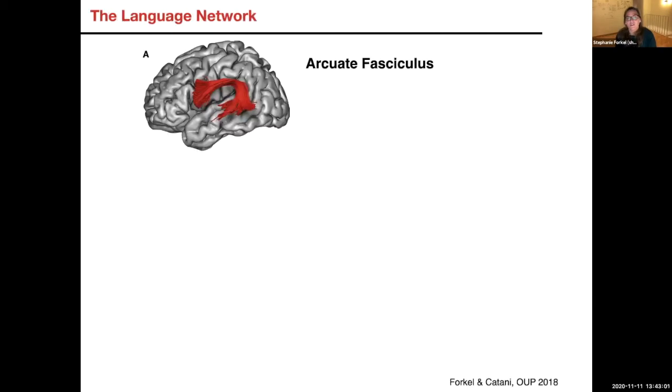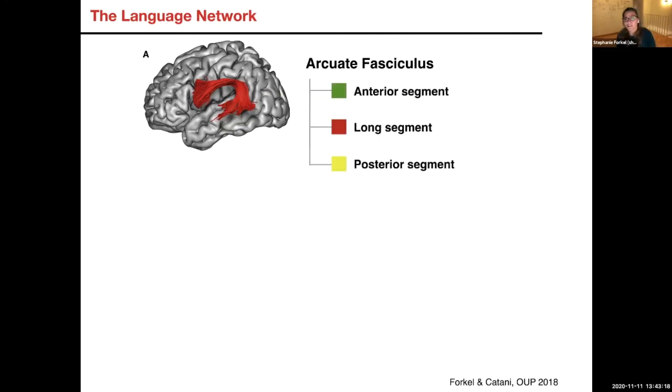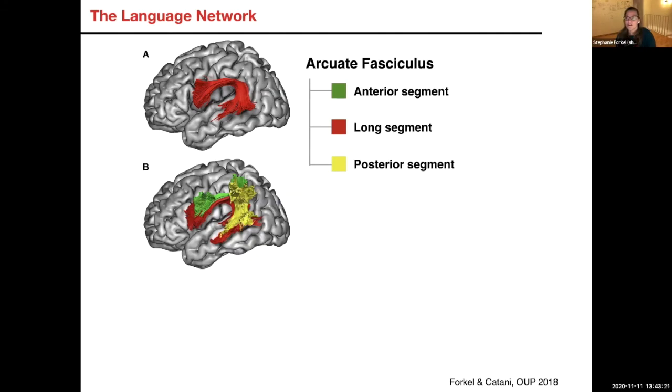So the language network classically is as follows. It's Broca's area in the frontal lobe, Wernicke's area in the temporal lobe, and the connection is the arcuate in between those two. In 2005, Marco Catani segmented further parts of the arcuate. So instead of just having that direct connection between frontal and temporal, he also was able to identify an indirect pathway that is composed of the anterior and the posterior segment. And you can see that come together in the inferior parietal lobe, which was already described by Norman Geschwind, if you remember the area A for the angular gyrus.